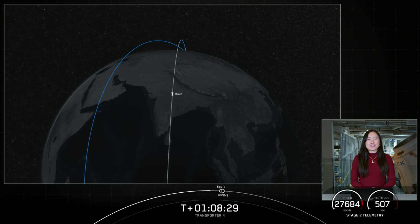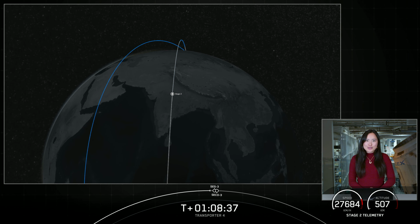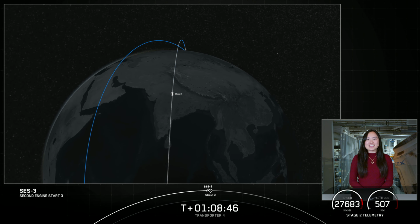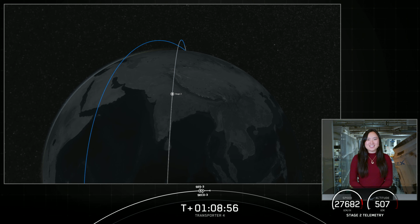And much like our first three deployments, our next nine deployments are also going to happen during a blackout period, which means we lose camera views and telemetry. But to see the full list of deployments, head over to spacex.com. And while we wait to regain access to ground station coverage in a few minutes, sit back and follow along with our animation that shows you where we are in the mission. And we'll be back here at T plus 1 hour and 18 minutes.